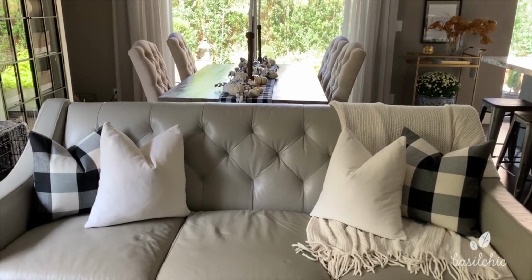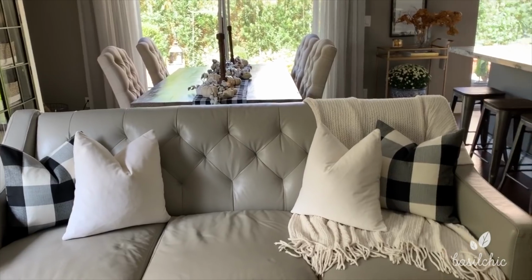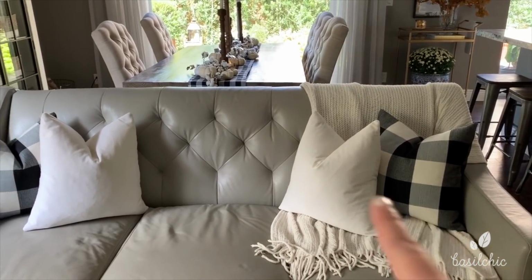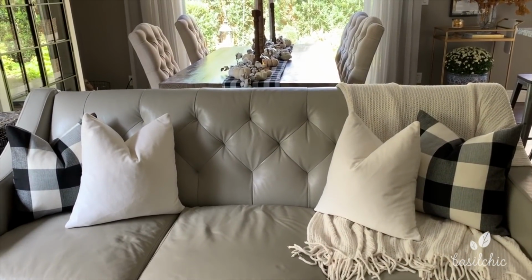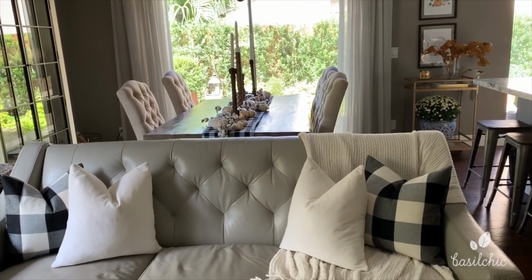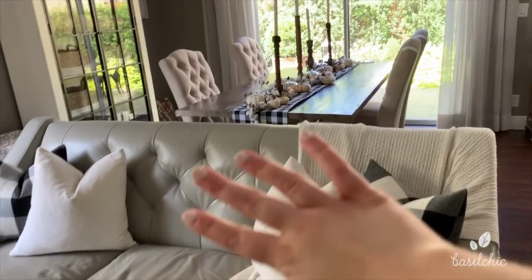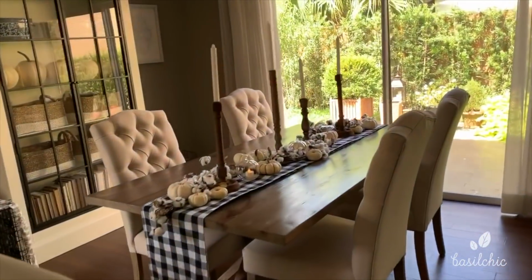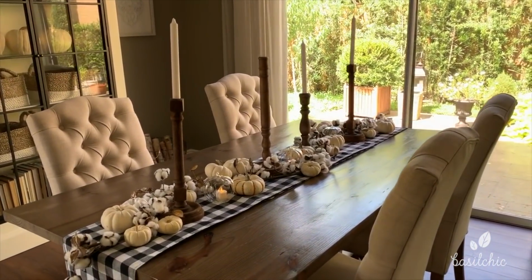So on the couch, I tried to do lots of texture because it is more neutral. So we have the velvet pillows, we have a nice knit cozy throw, and then we have the buffalo check pillows, which is a cotton linen blend. And to me, this just screams cool crisp fall day. But as we move, this is basically the introduction right here with the buffalo check and the neutrals to the crescendo of the story, and that is my fall dining room table.